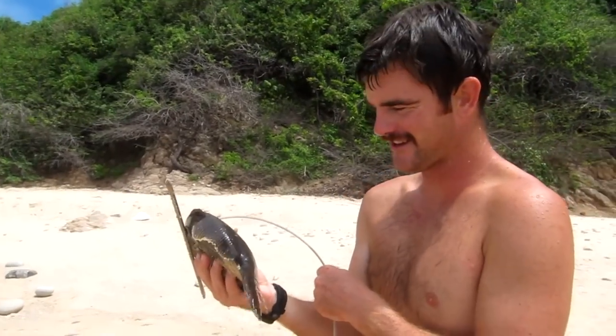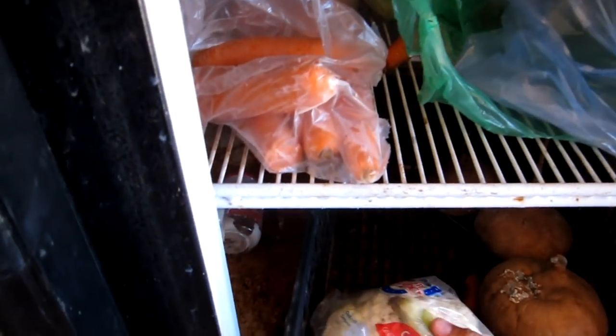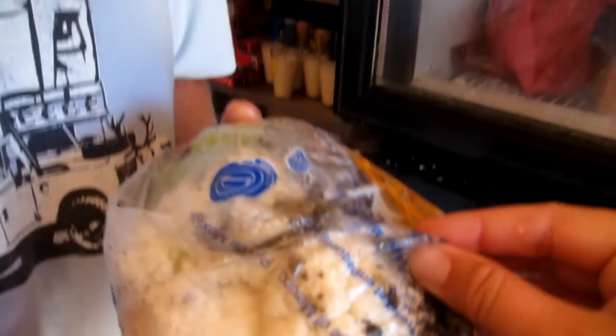Good job. All right, this is our second store we've been into. The other one had no fruits and vegetables, and this one has like 4 carrots and some iffy looking cauliflower. But it does have eggs. All right, what do you think of this cauliflower, Matt? Not much in here. This might. Oh, no, yeah, okay. We're not having much luck.